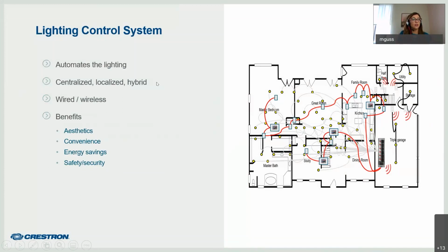So there's a lot of benefits of lighting control. The main benefits are aesthetics, convenience, energy savings, safety, and security. And we'll explore those benefits further when we look into those different applications.